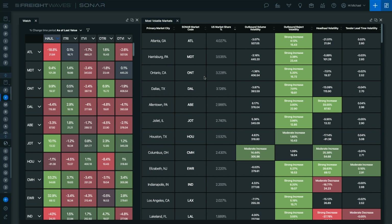That's why we created the volatile markets widget here. And that's why on the right-hand side, all of these different categories, outbound volume, outbound rejection, head haul, tender lead time, are going to be color-coded, and they're going to tell you when you're seeing a statistically significant week-over-week change in that market. They're basically broken down by strong, moderate, not significant.